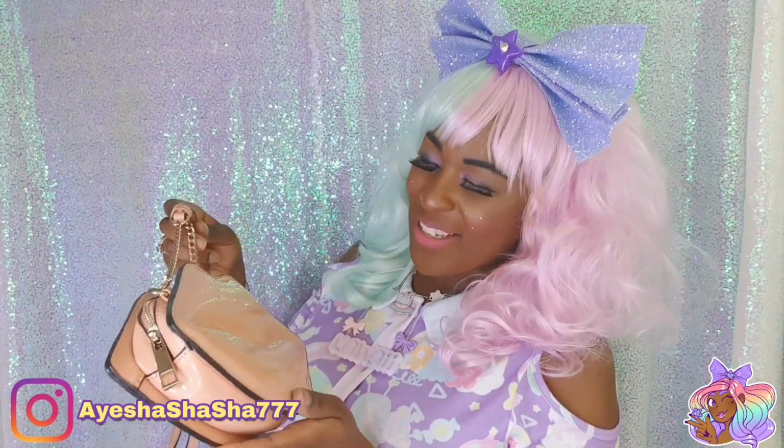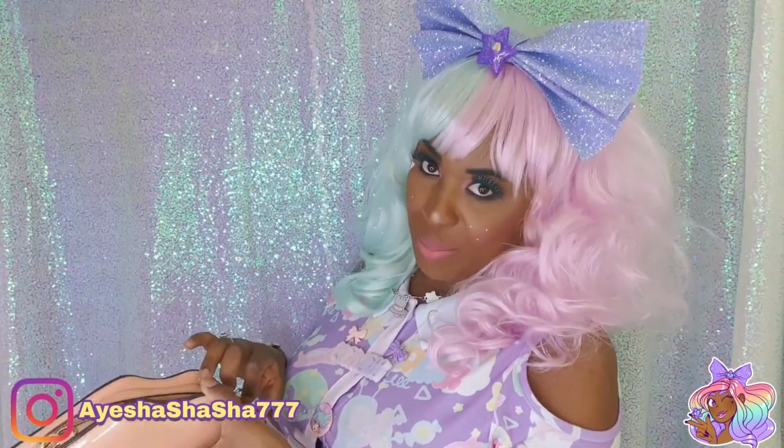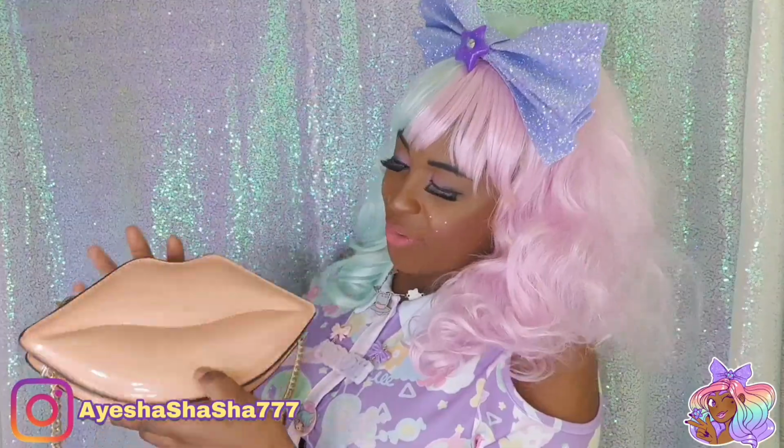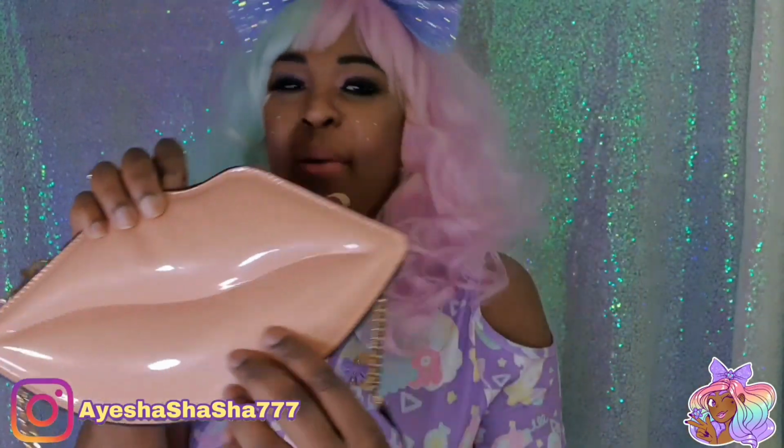This one I got from a shop called Aldo here in Brighton, and I've had this for ages. This is an old bag. This one here is an Old Faithful. There are even some little marks on there that I can't get off, which are really annoying me. But apart from that, I love this bag.